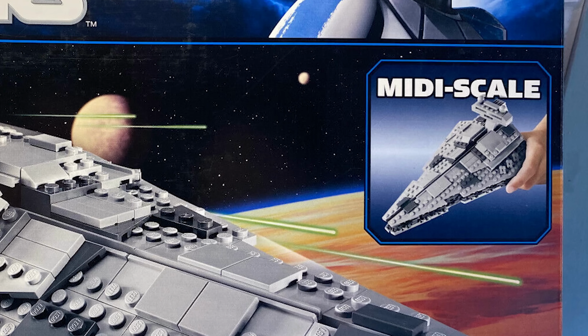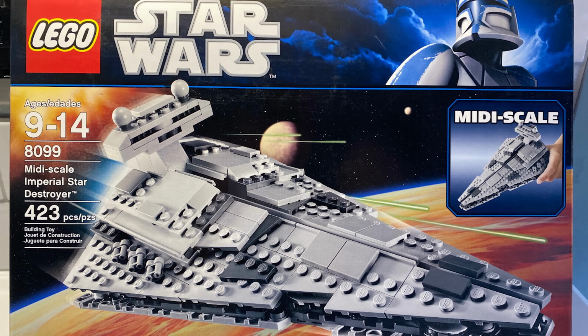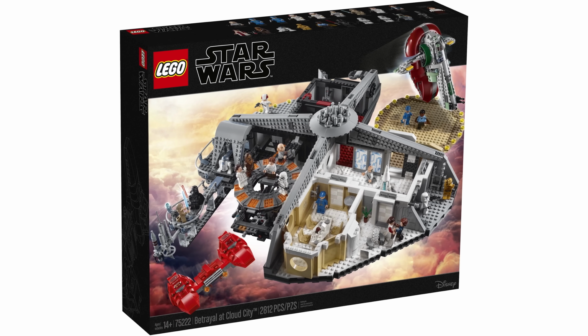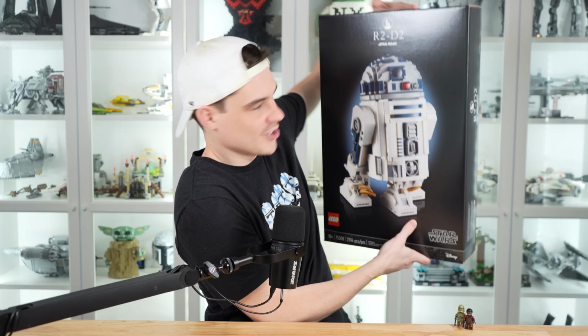It turns out they are insane. So they went and changed the name of MIDI-SCALE. It's not called MIDI-SCALE anymore. It's now called the Starship series. For reference, I can only think of one time that they changed the name of a subcategory for LEGO Star Wars, and that would be with the Master Builder series. They didn't really fit what UCS was all about, and also I suppose to some degree the R2-D2 here is also not a UCS set.